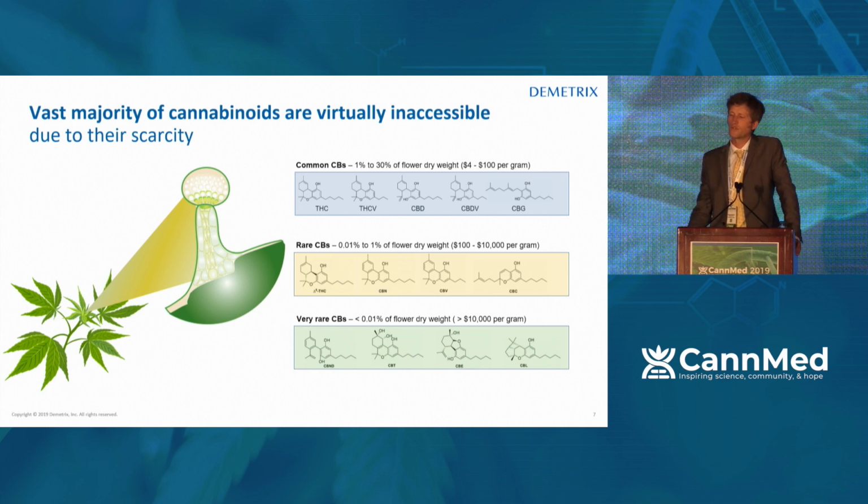This isn't the case for the common cannabinoids like THC or CBD, which make up anywhere from, let's say, 10 to 30% of the dry weight of the flower. But it really drops off quickly after that. You start talking about the varins like THCV or CBDV, or CBG, which is the precursor to these other cannabinoids, and those are more like 1% of the dry weight in the flower of the plant. That's putting you closer to $100 per gram cost to isolate and purify these. And from there, you get into the rare cannabinoids, which are 0.01% to 1% of the flower dry weight.